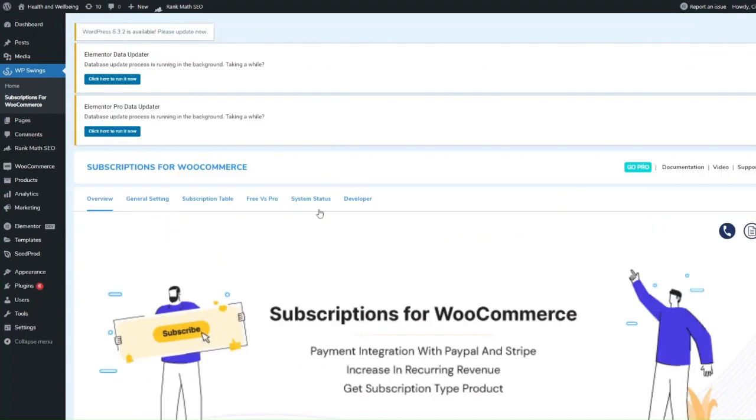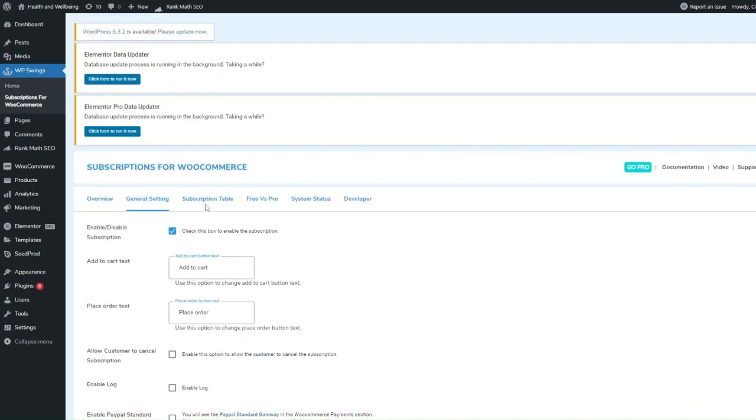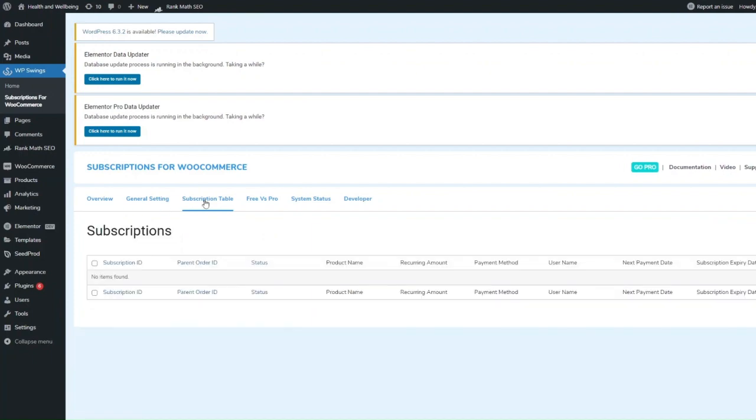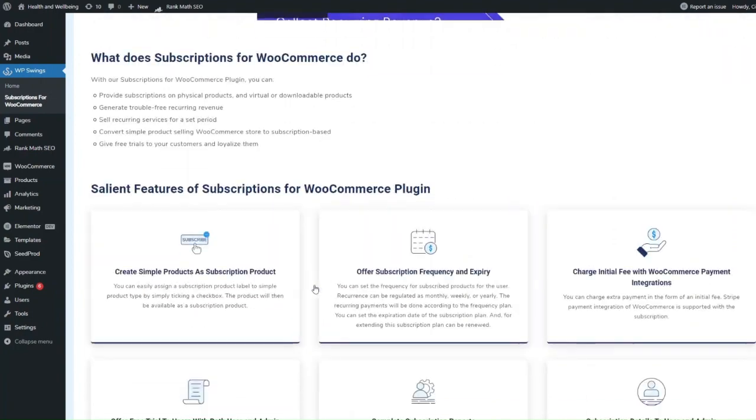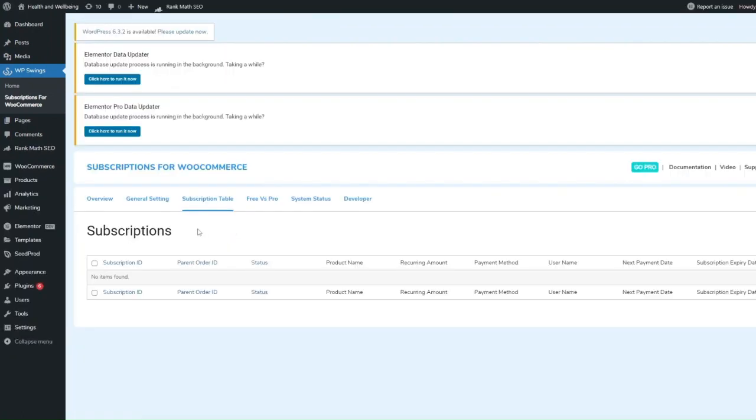And that's it. So what you want to do as well is just making sure that you have your subscriptions all set up. If you go into subscription table, you'll see a list of all the subscriptions that are currently active and what they're using. And you just want to go in and add a subscription product for every single product that you want to add to your website. And that's it. So it's really as simple as that.